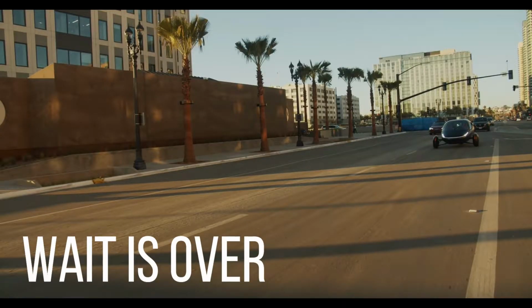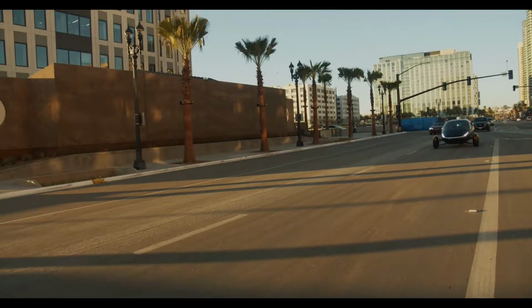A 1,000-mile range vehicle seemed absolutely absurd. It was an insane claim. With Aptera, we did just that. More aerodynamics, lighter weight, efficient powertrain, gets you further with less energy.